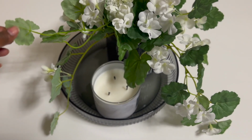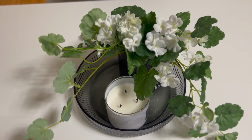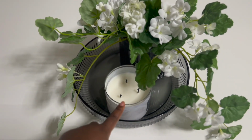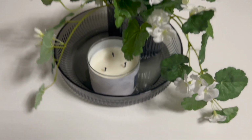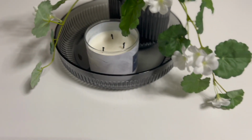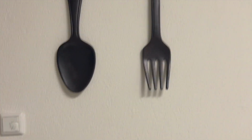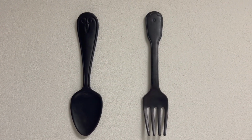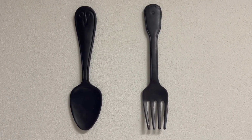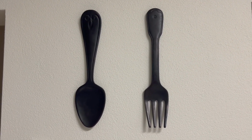I bought these flowers from IKEA and I paid about €14.99. I bought this candle from TJ Maxx and I bought this from IKEA as well. I love the vase and it was €7.99 as well. And if you guys remember, these are my odd spoons from my previous house in Ohio. I kept them and I bought each for $25 from Hobby Lobby, and I'm just reusing it.